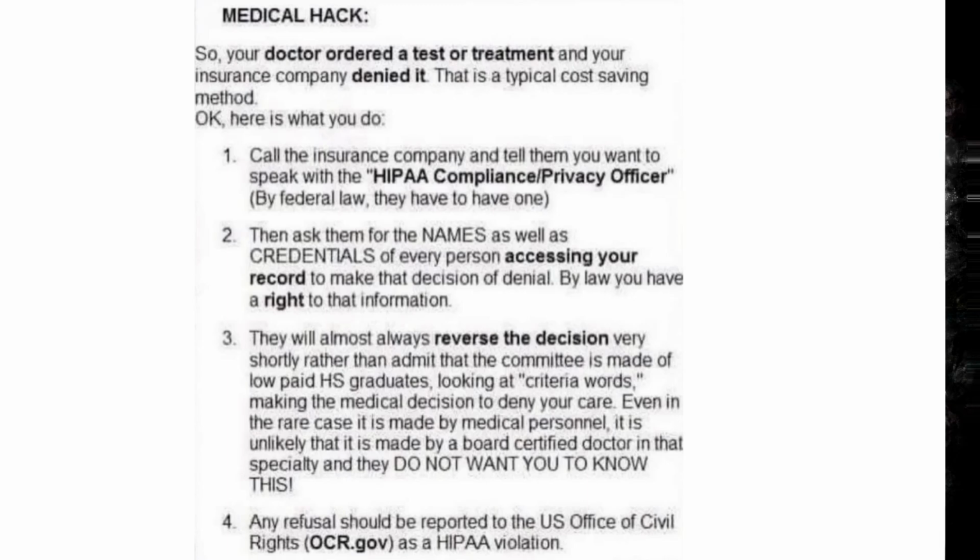Number 1, call the insurance company and tell them you want to speak with the HIPAA compliance/privacy officer. And this is true. By federal law, they have to have one. Now, I go on to teach the nurses that. Who is the HIPAA compliance officer or privacy officer? That could be any employee of the insurance company. The insurance company also is allowed to outsource this person. So technically it could be somebody in another country. But, so, call your insurance company and ask to speak to the compliance officer.